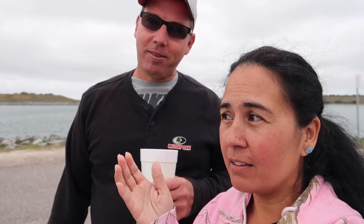Welcome back, everyone, and today we are at Jetty Park Campground, and it is located, if you didn't guess already, at the jetty in Port Canaveral, Florida. So yeah, we plan on showing you guys around this campground. Right now we are at a site with only water, but look at the view that we have, and today is an overcast day.